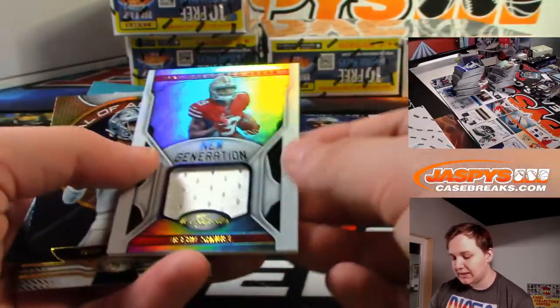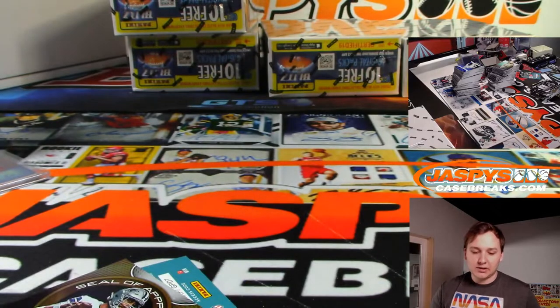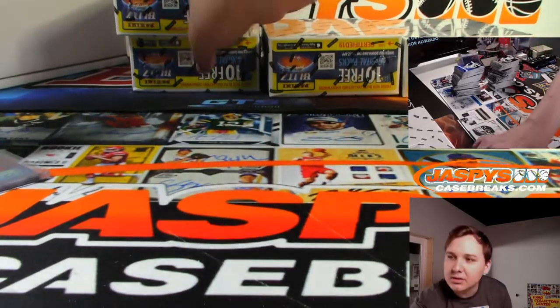All right, and Debo Samuel, new generation relic for the Niners. That's going out to Lee. Yeah, we haven't seen a Raiders hit in either case yet. Looking for the Josh Jacobs.